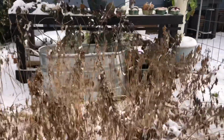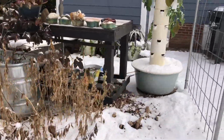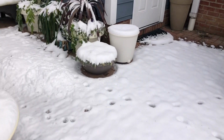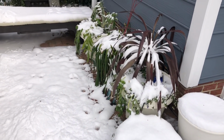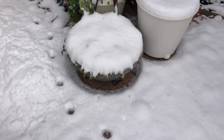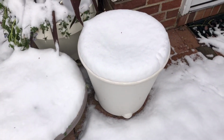I probably could have brought some more plants into the shed, but I didn't. I stayed inside and worked on articles and stuff all day the last 2 days. These pots, hopefully everything will... they don't look great. These plants aren't really meant for cold. And of course, there's the kale completely covered, and that's a floating arrangement.